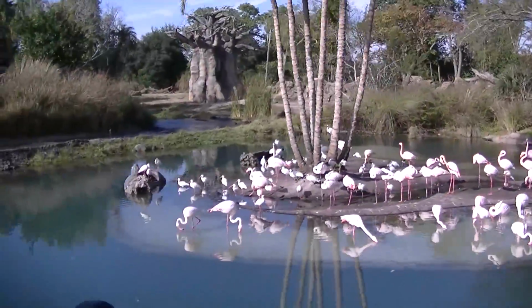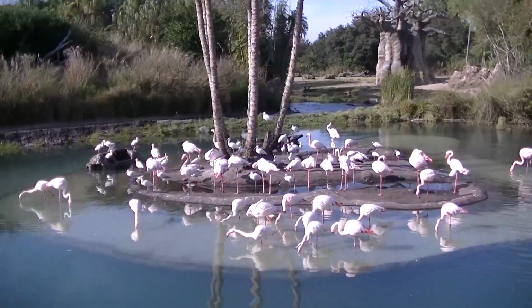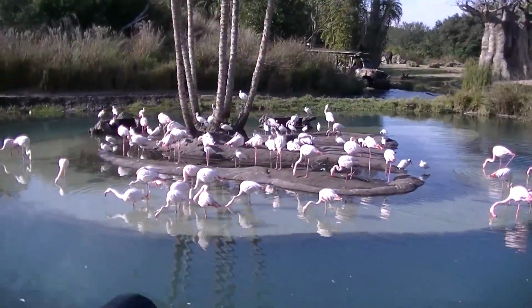They do eat with their beak. You can see their beaks and head in the water. That's how they'll filter out their food. And we're not really sure why he's staying on one leg. We're trying to figure that out.